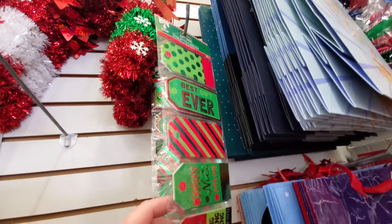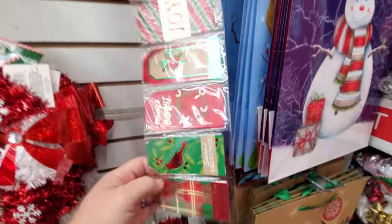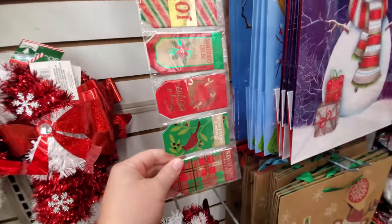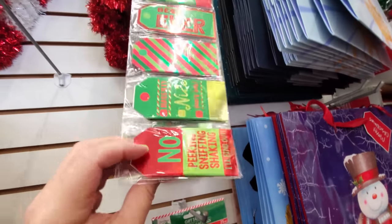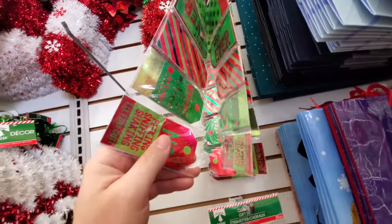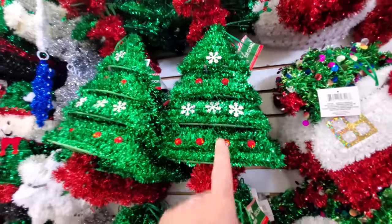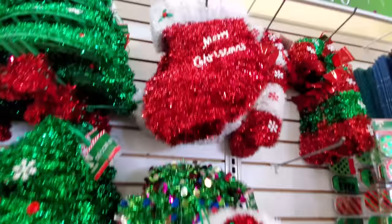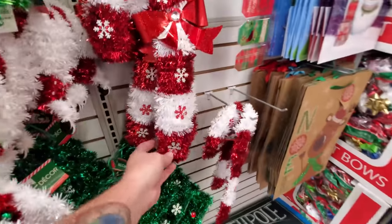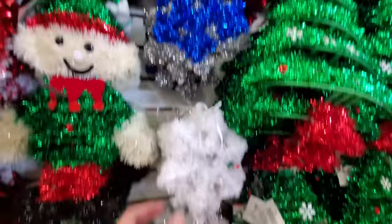I like these, actually. I like these better than just the ones that you just stick on. These are a lot better looking than those. In fact, a lot of times I make these myself. I cut them out of cardboard and then put some shiny paper on and handwrite the things on there in cursive. Ooh, we got a sparkly tree. Look at this. A sparkly trailer, camper. Sparkly stocking, Merry Christmas. Oh, we got a sparkly candy cane. Sparkly elf, sparkly snowflakes of all colors.